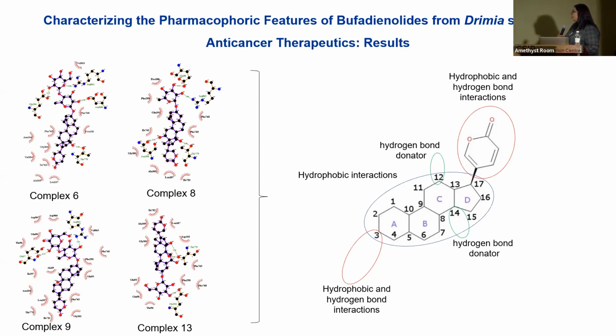We also realized that we do need a side chain group that is added to the scaffold molecule, which would lead to hydrophobic and hydrogen bond interactions. And we need two hydrogen bond donors at carbon 12 and 14. I know to most of you this is very foreign, so I'm just going through it very fast.